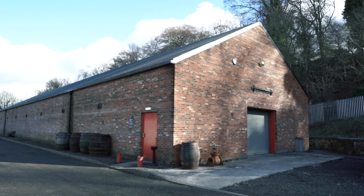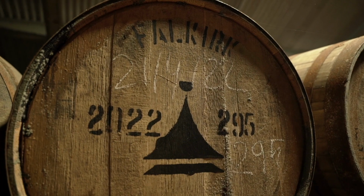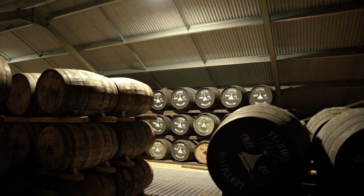So welcome to Falkirk Distillery's No. 1 warehouse. This is where they store all the casks. We've got about 90% bourbon casks and 10% sherry casks. Spirit comes from the still house, from the intermediate spirit receiver into the SRWV, and the strength's normally around about 71%. We'll reduce that down to cask strength by using our borehole water. As I say, we don't put town water in it. We keep out the chlorine and the fluoride, etc. We just keep the natural minerals in it.